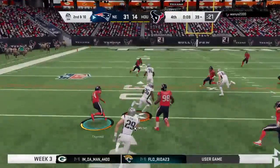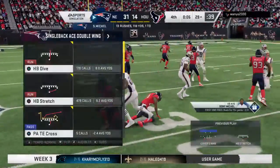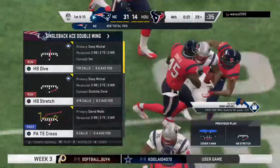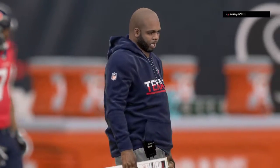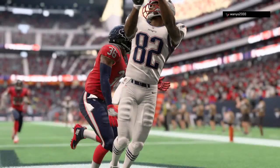On second down now. Michel, and he's going to get this inside the 30. A 10-yard pickup, and it's enough for a Patriot first down. So this will wind up a victory for the New England Patriots. And it was their defense that really made the statement after the break. They pitched the second half shutout.